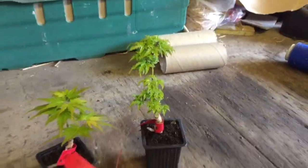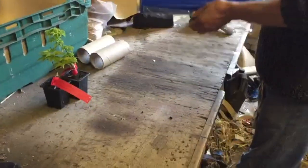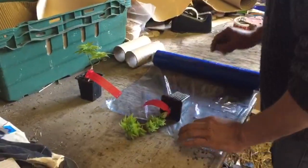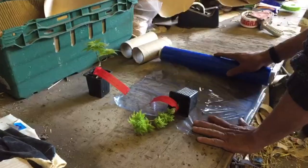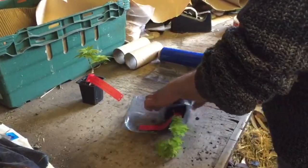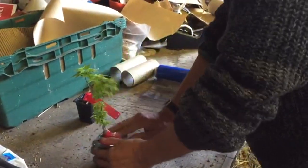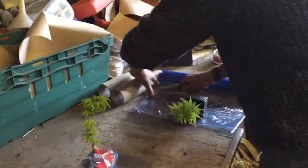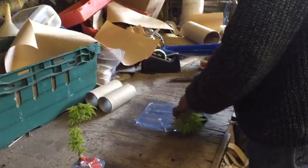Right, we're going to pack these and send them to Malcolm. Yes, filming. Right. Now, we used to use polythene bags for this. I've run out of polythene bags. This is just shrink wrap for pallets, which works very well. And this is to stop any moisture escaping into your package. Otherwise, the postman won't be over if it's all wet and soggy. No one likes a wet and soggy parcel.